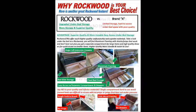So you don't actually have to lift the bed to access all that space under the bed. So you have the really big drawers, and then you have a separation between the interior drawers, which are your inside access storage, and then the outside storage behind there. You have separation.